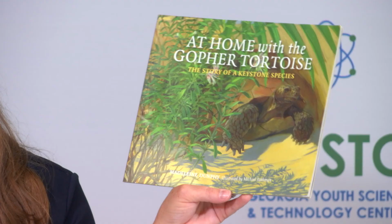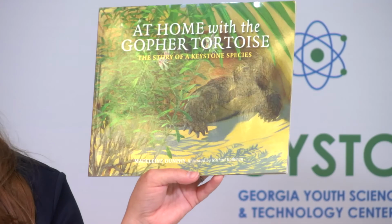At home, I have three boys, and we love books at my house. This is another book. You might want to add this to your summer reading list. It's called At Home with the Gopher Tortoise, The Story of a Keystone Species. This is one of my favorite books. I love reading about the gopher tortoise. I just want to share this last page with you. I'm not going to read the whole book, but we're talking about how we can take lessons from nature. So I'm going to read this last page about the gopher tortoise.